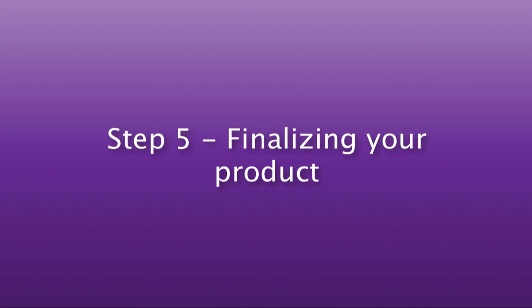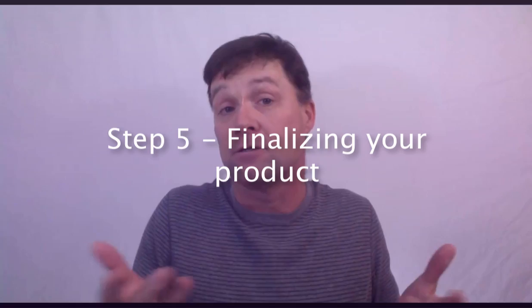Once you get feedback, improve the aspects of your formula that aren't working. Test it again. Eventually, you'll get something that works reasonably well. At that point, you'll be ready to move on to step 5, which is finalizing your product. Now, there are a lot of things you'll have to do to finalize your product and make sure it's legal to sell and that it looks great.